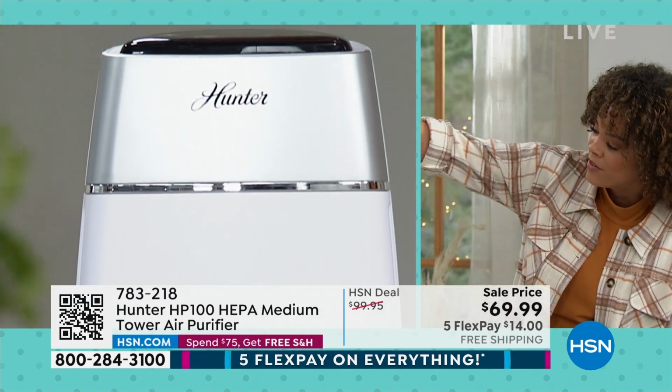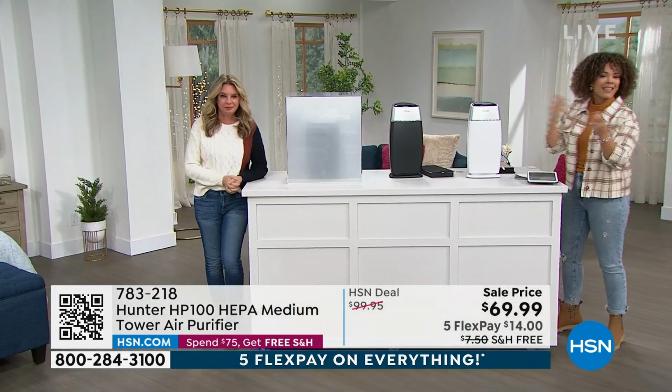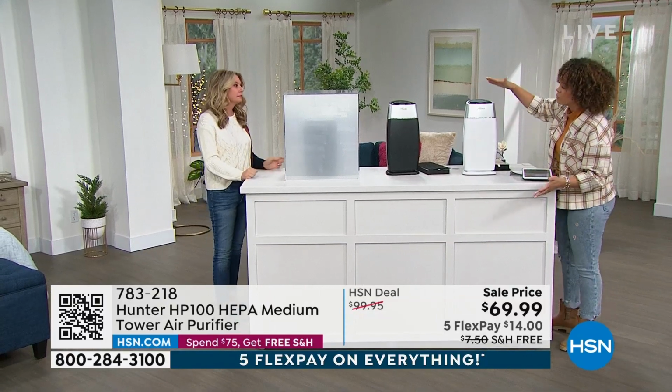And the colors we have are white and silver, black and silver. We did have a graphite that is the one that we have in our smoke chamber to demonstrate the power of this. That one sold out last night. So we're down to our final 2 colors.